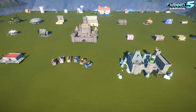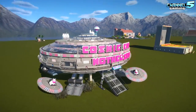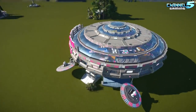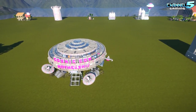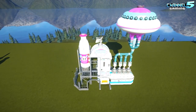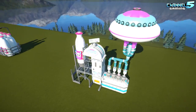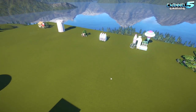I also want to challenge you guys to... what did I mention earlier? Like, stuff like this is absolutely perfect. Sci-fi, Cosmic Cow, rocket ships. You could do a fantasy Cosmic Cow farm. I love Rohana's milkshake rocket ship. This is the kind of stuff I'm really looking for.